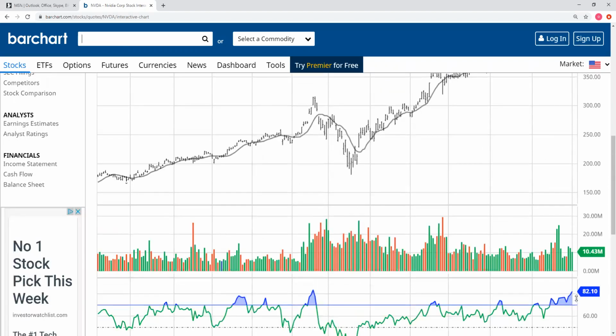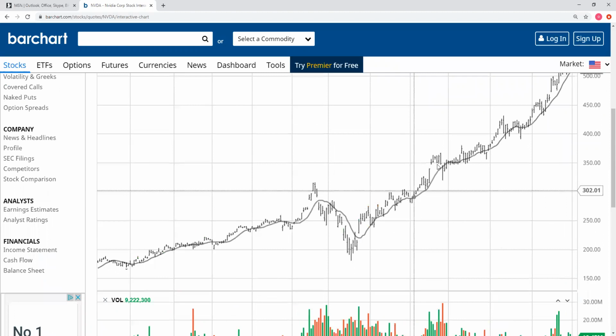RSI is into the highest blue area that you could get. So, you know, it doesn't always have to come down. It was here last time in the blue and came down just a little bit. Was here in the blue and came down a lot. And then it's been in the blue a couple of other times and had some small pullbacks. So let's see what happens here.